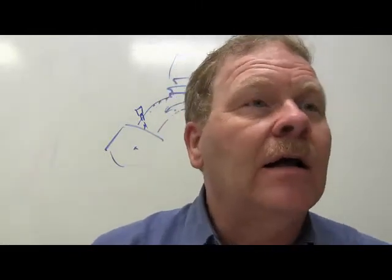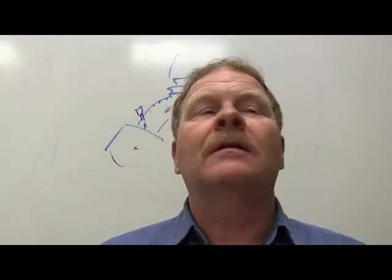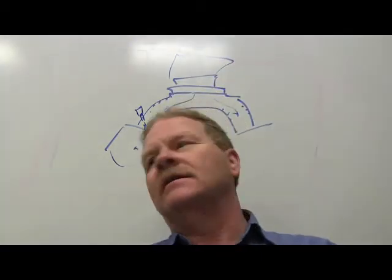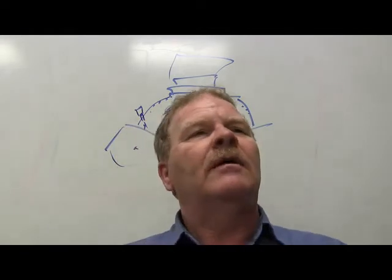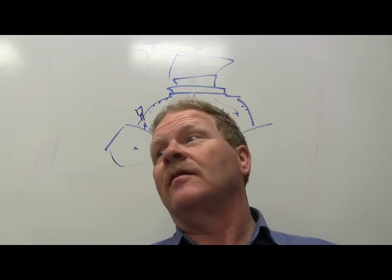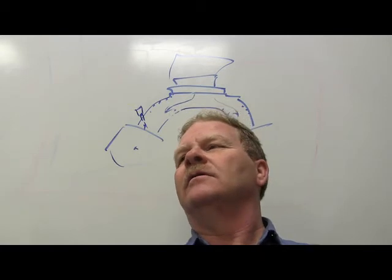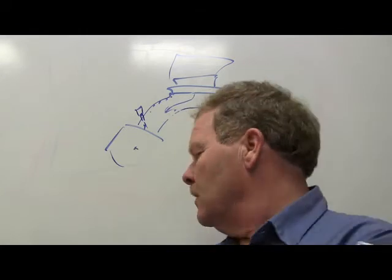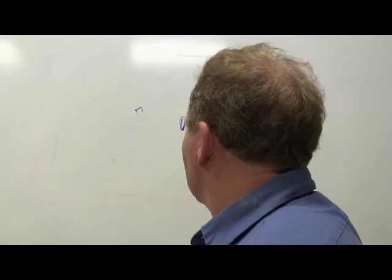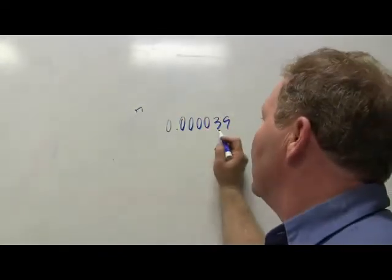Really small. If I had a micron and I was going to measure it, how much? 0.0039. They're little. It's actually a millionth of a meter. Got it? That's a millionth of a meter, isn't it? All right, what did you say the actual diameter of a micron is? 0.00039. Okay. Yes, obviously.